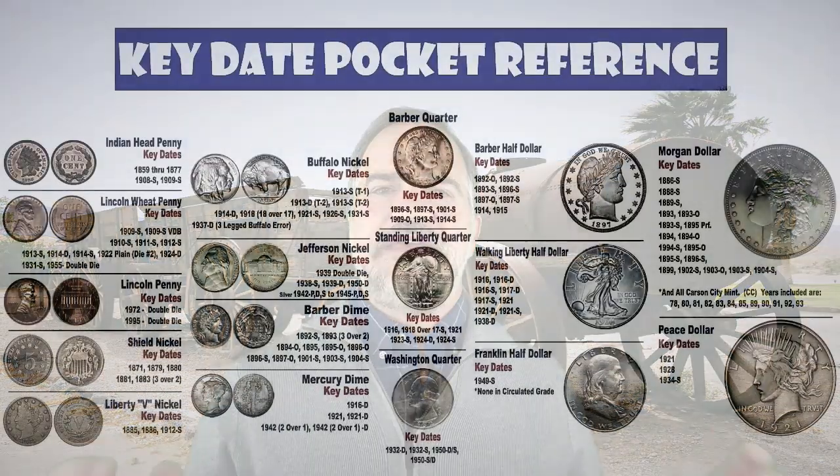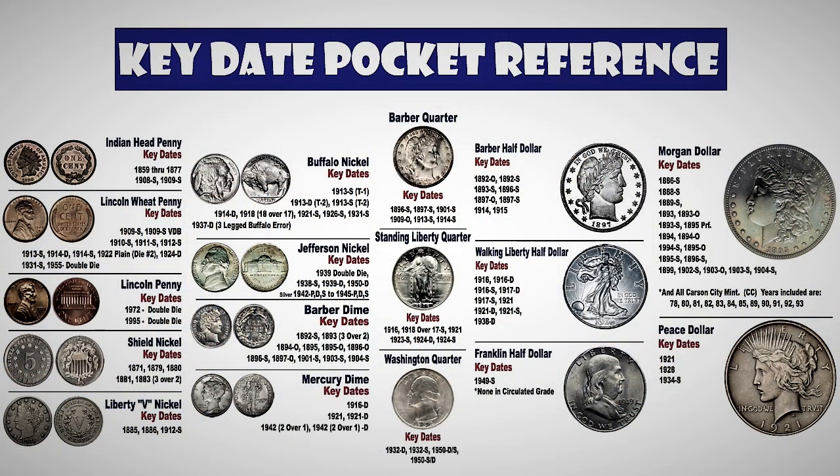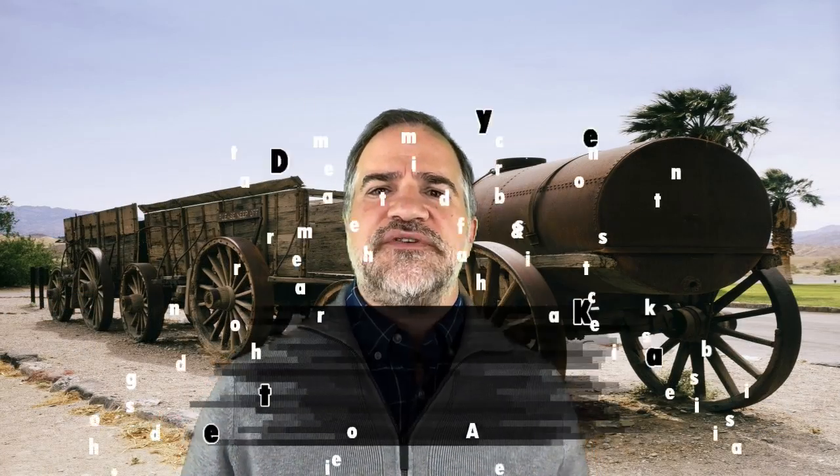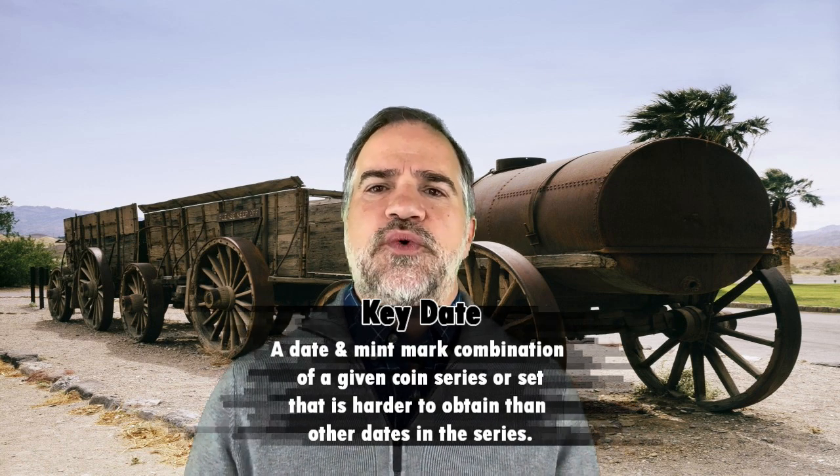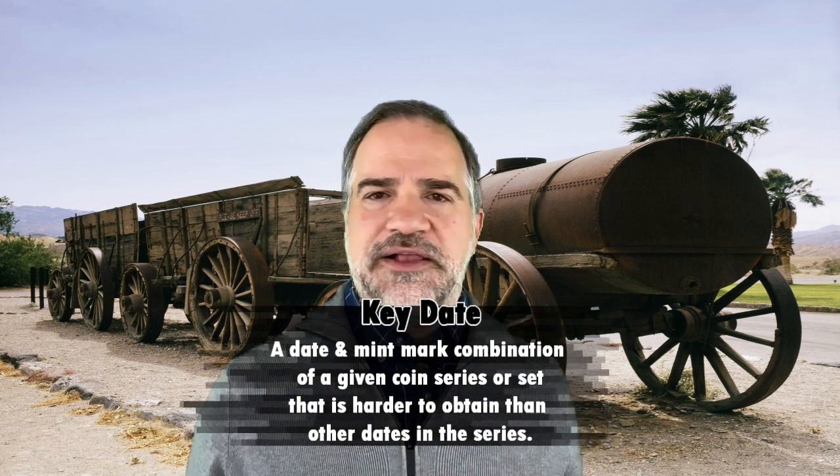So, now that you get mint marks, let me talk about the term key date or dates. I mentioned this a lot, but you need to know what I'm talking about. And what I'm talking about is a key date versus the commons, and this typically means a date of low mintage or production. In other words, there's not a lot of these babies out there. And that's what gives them the numismatic value. It's why knowing your dates and mint marks becomes so important.